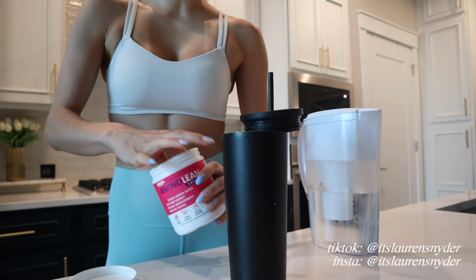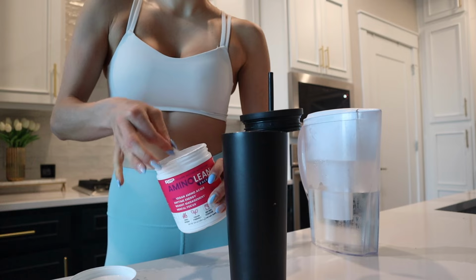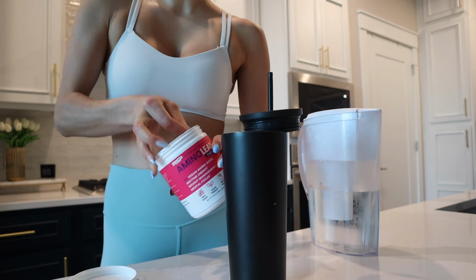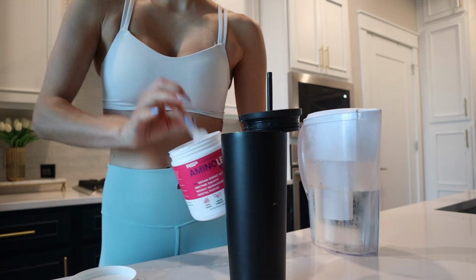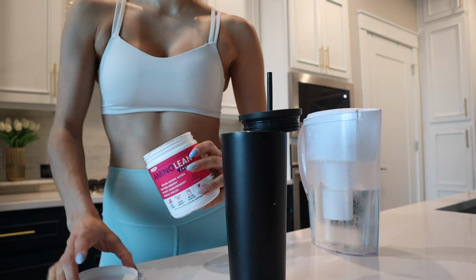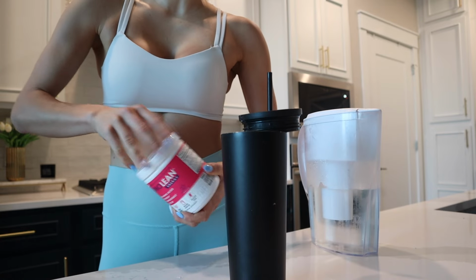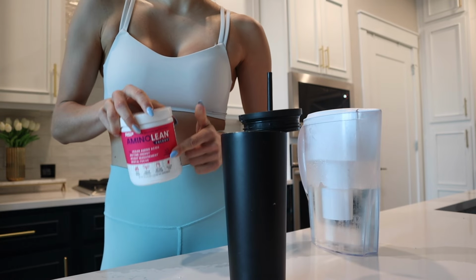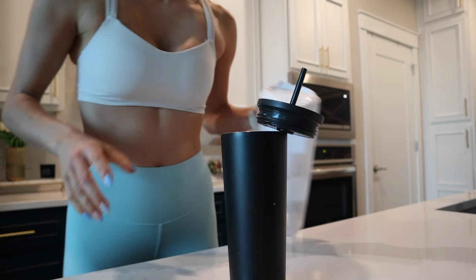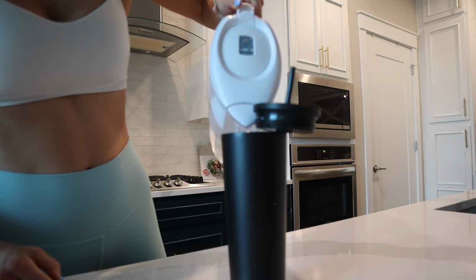Amazon Prime, because I ordered this pre-workout last night and it showed up at my door like 15 minutes ago. So that's amazing. This is my go-to pre-workout. It's the Amino Lean. This is the blackberry or the pomegranate fruit punch flavor. Usually this one and the watermelon are my favorite. I've had this one the last couple times I've ordered it because it's the only one that overnight ships. So next time I definitely want to get the watermelon. But this one is so good.